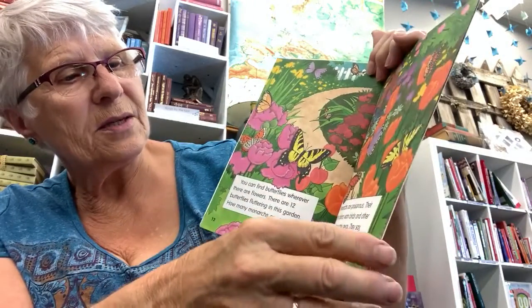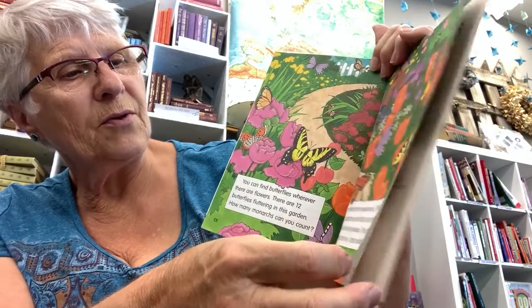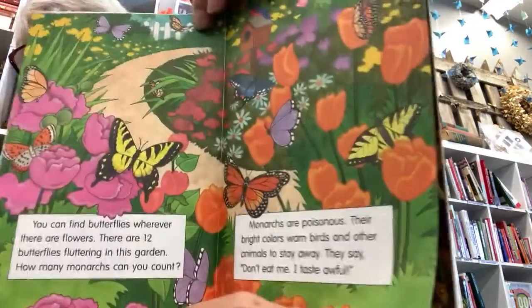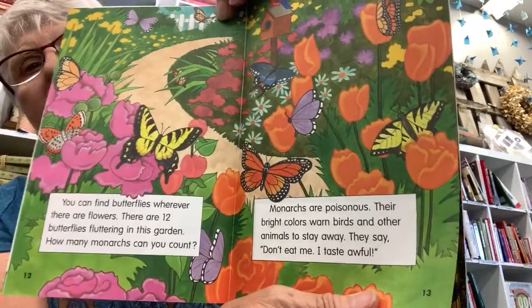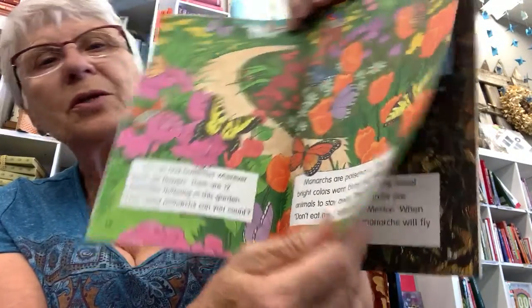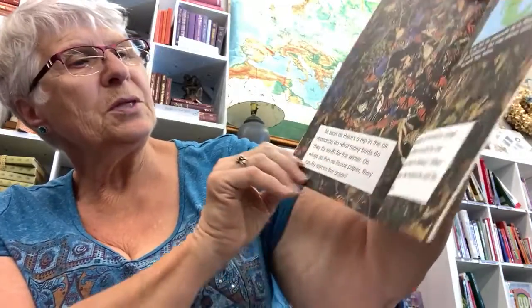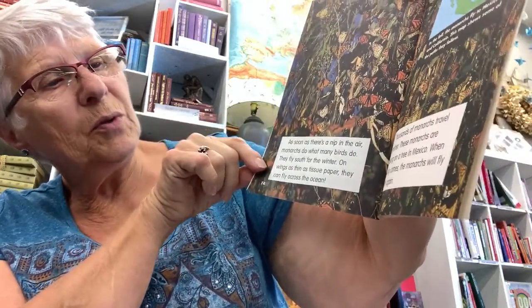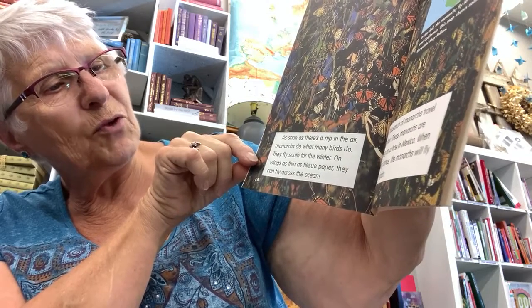Monarchs are poisonous. Their bright colors warn birds and other animals to stay away. They say, "Don't eat me. I taste awful." And that's that orange and black combination. As soon as there's a nip in the air, that means fall is coming, monarchs do what many birds do. They fly south for the winter.